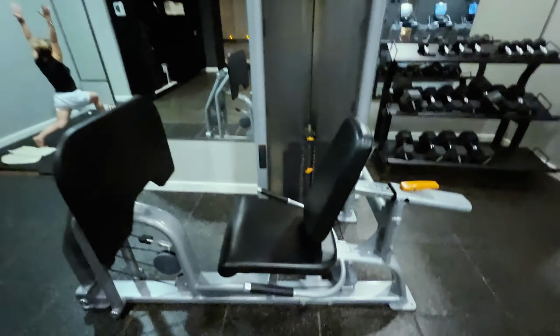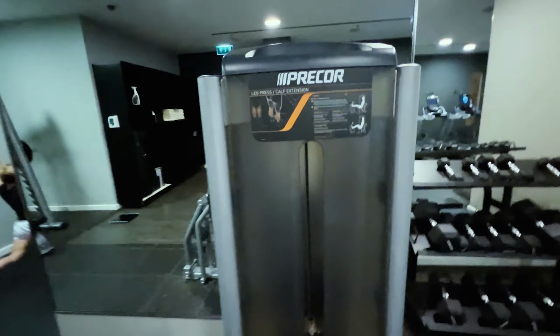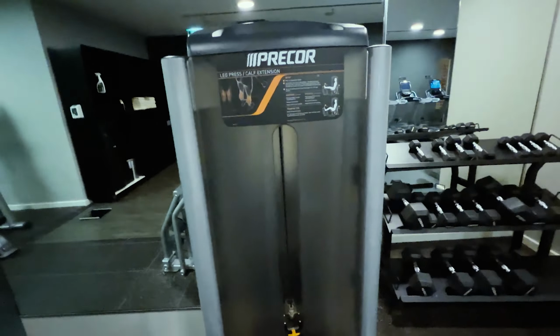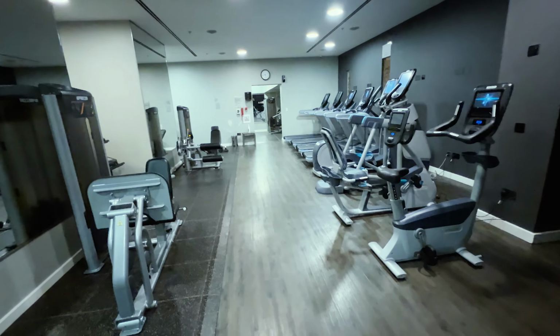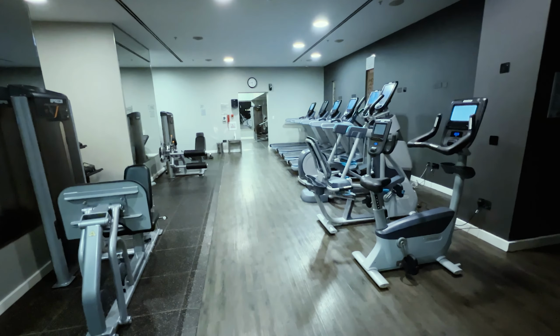Another leg press. And some more weights there. So there you have it. That is the gym.